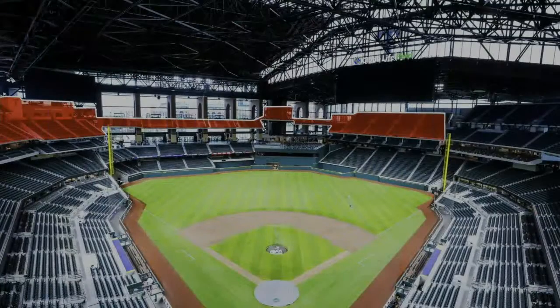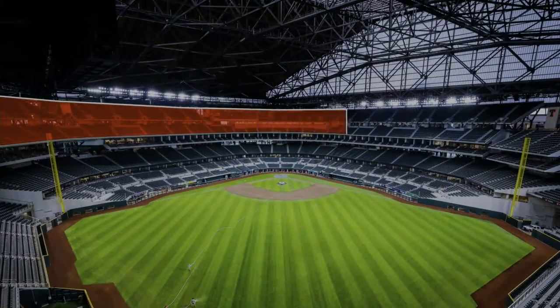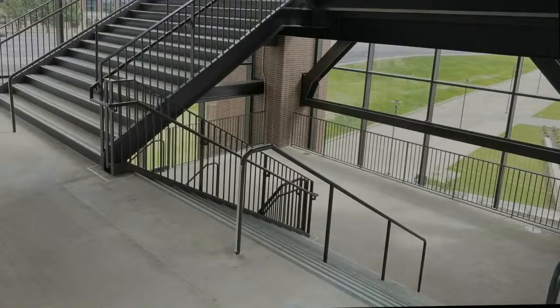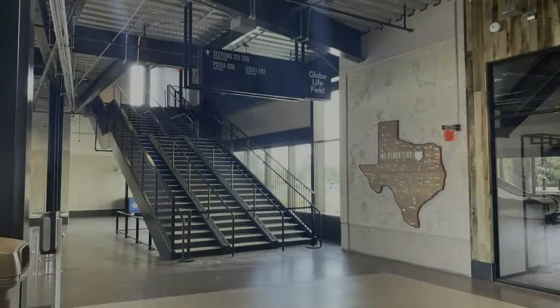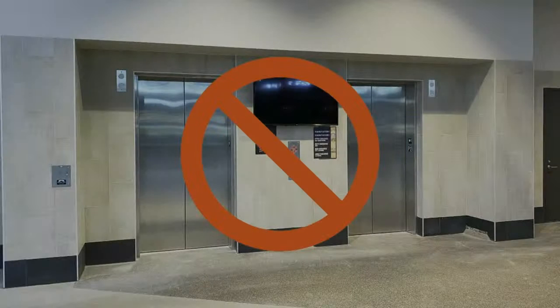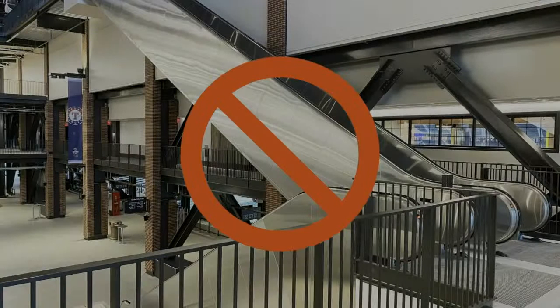If you are seated in the upper level or upper bowl, please proceed calmly to the back of your seating section, and you will be directed to the nearest stairwell that will lead you to any of the exits previously mentioned. Remember, elevators and escalators will not be in use during an evacuation.